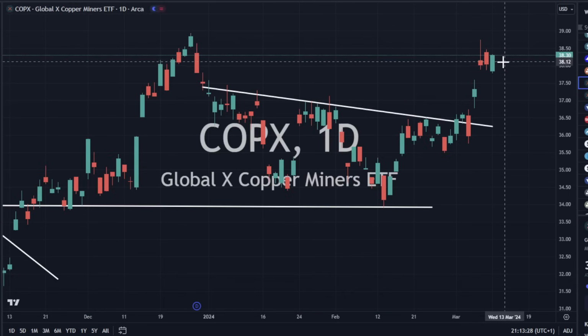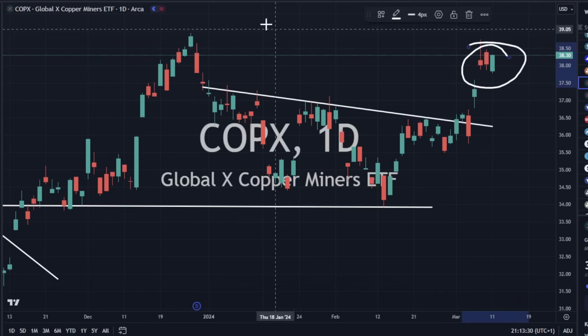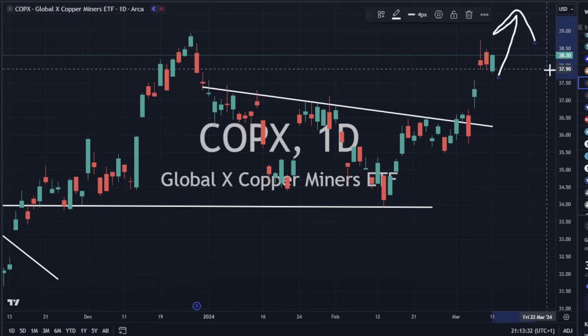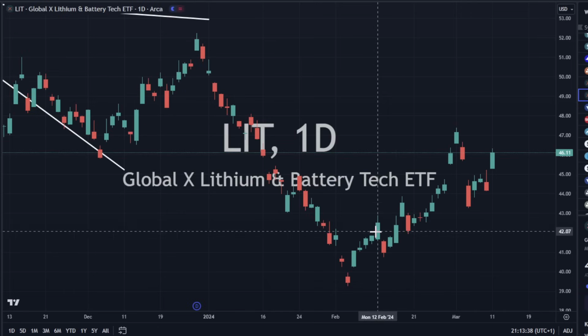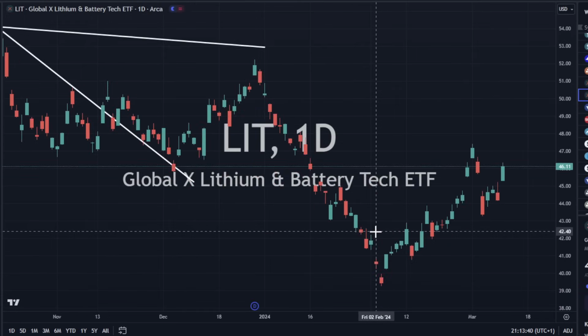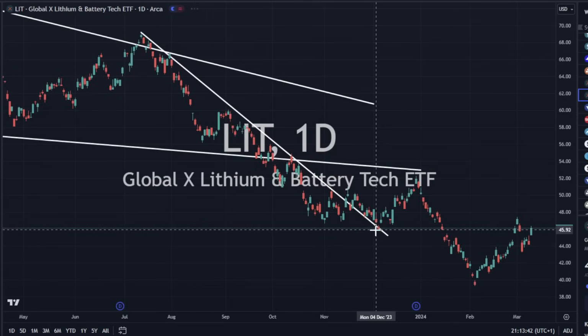COPX working its way up. It's got a bullish piercing pattern today. It looks real strong, where we could work our way on up if copper decides to keep going on higher. Lithium up quite a bit. This does look more and more like it is going to bottom, which is good.